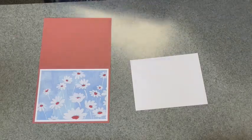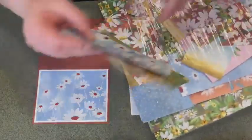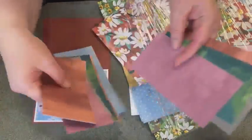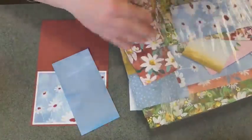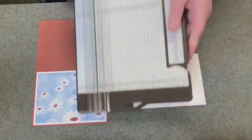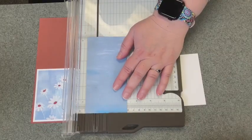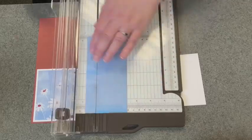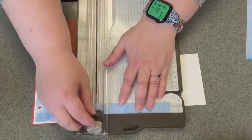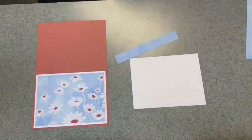Okay, now since I used up all of that piece, I'm just going to grab another, let's see. I want to find a coordinating inside. I'm going to look for some blue. So I know there's boho blue in here. Here we go. That one will work. So I'm going to take that, and I'm going to cut this piece to 3/4 by 5 1/4.